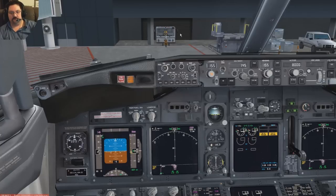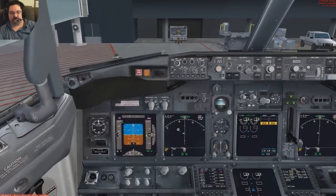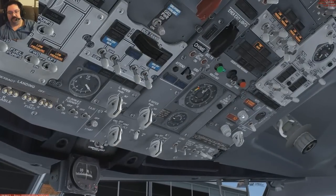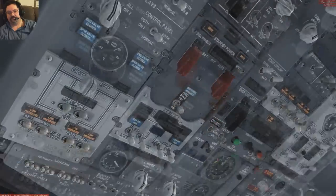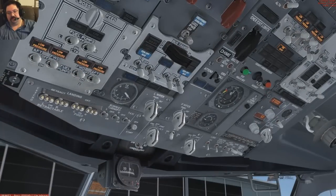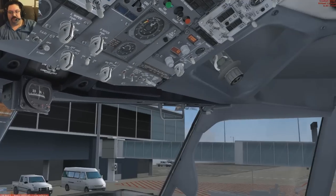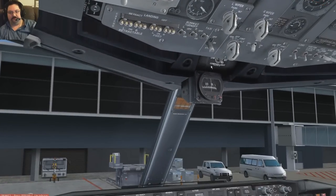IRS alignment complete. Can do a pre-start check. All good. We're at 370, that is correct. Just add the forward door. Seatbelt signs can all go on. Ten minutes to push. Let's grab the APU.